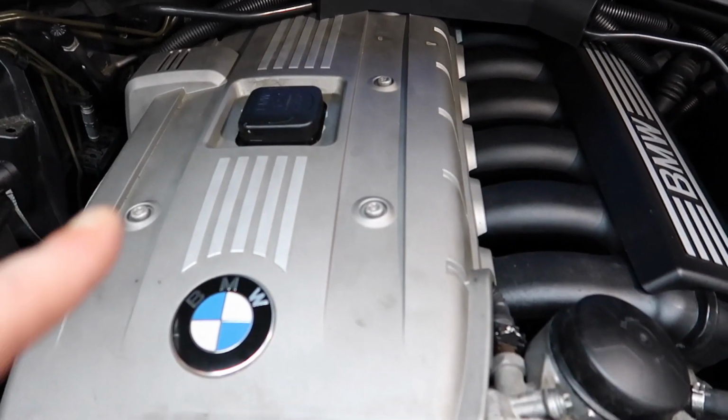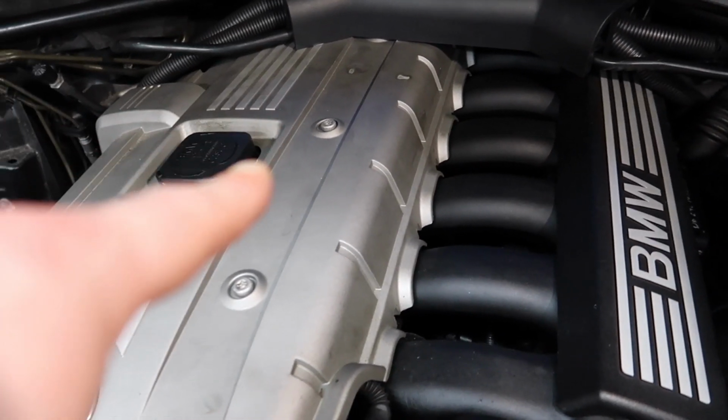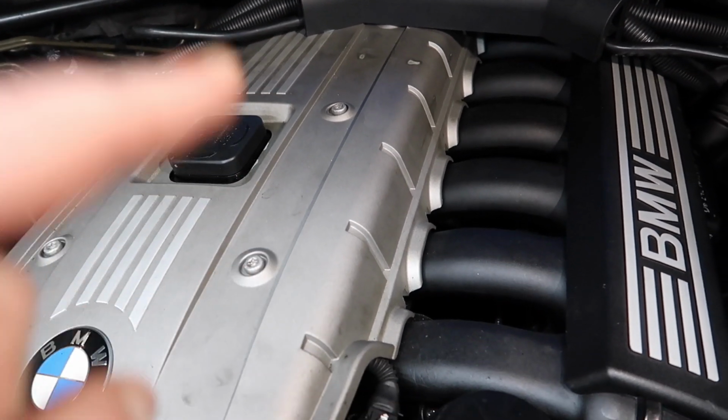Now, a lot of you, if you've done that and you've just replaced your valve cover and now you've got a rough idle, make sure your lambda sensors are correct, because what will happen is the idle will be all over the place, the car will feel like it's running rough, it'll be vibrating, and that can be the cause of your lambda sensors not plugged in correctly.